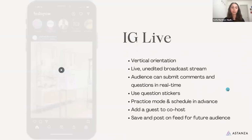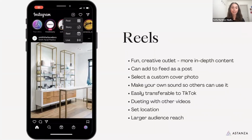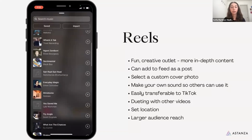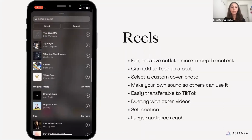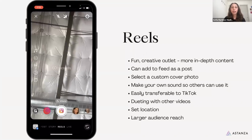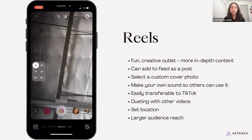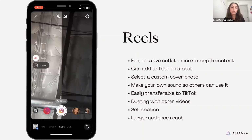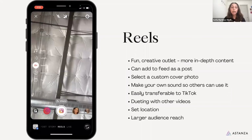All right, Reels. So like Live, you click the plus button and you just click Reels as well. This is a fun creative outlet where you can share more information about your products or services, and answer questions that your audience asks a lot. These are just some of the features. You'll go from 30 seconds to, I believe, 60 seconds. You can change the speed and the layout.